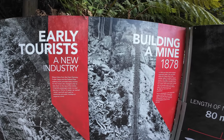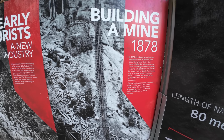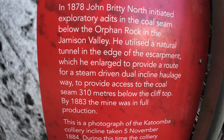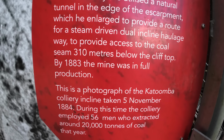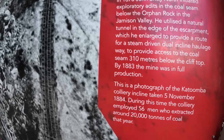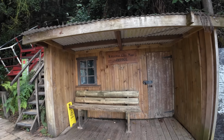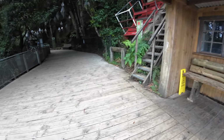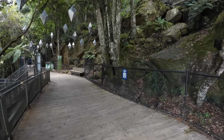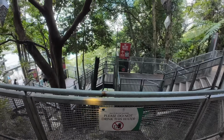So you can see there's the old tramway there. If you just want to pause and read at your own time. The old coal mine office. Alright, we'll go down here and see if we can find this coal mine and take a look at the bits and pieces that are in there. Oh, this is kind of pretty interesting actually.